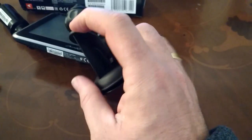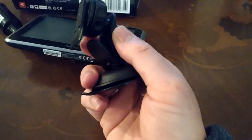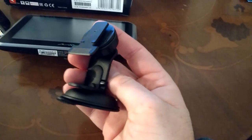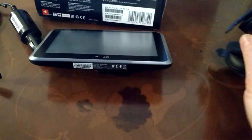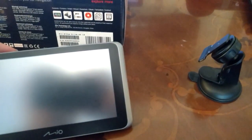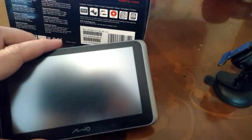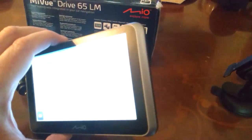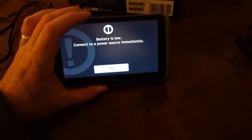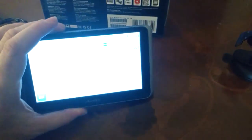It gives you plenty of warning when a turn or lane change is approaching, especially on roundabouts, which phone sat-navs don't always do. The screen and on-screen map are clear and bright enough to discern where you should be going. And finally, the speaker is loud enough to be heard above any cabin or engine noise or the car radio at reasonable volumes. Look out for a more in-depth review soon, but so far I've been very impressed with the MiVue Drive 65LM.